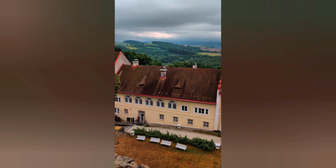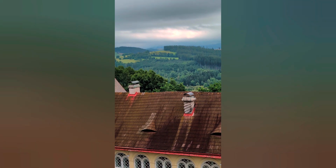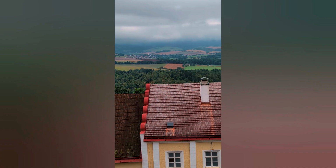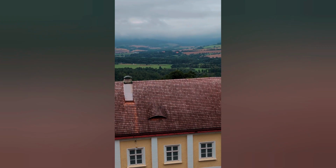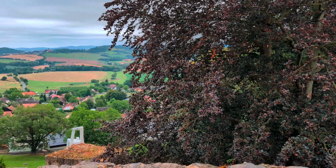The castle's architecture is a mix of styles, because it's been around for so long. The oldest parts are from the Gothic period, which was all about being strong and defensive. Later on, they added more buildings in the Renaissance style, which is more about being fancy and decorated.